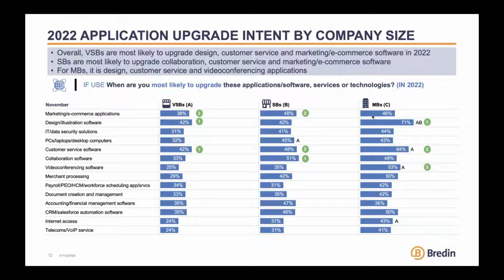And then for the biggest companies, the SMBs with 100 to 500 employees, they're most likely to upgrade their design and illustration software, like very small businesses, except to a much greater extent. 71%, almost 3 out of 4, plan to upgrade their design and illustration capabilities at some point this year. Roughly 2 out of 3 plan to upgrade their customer service.